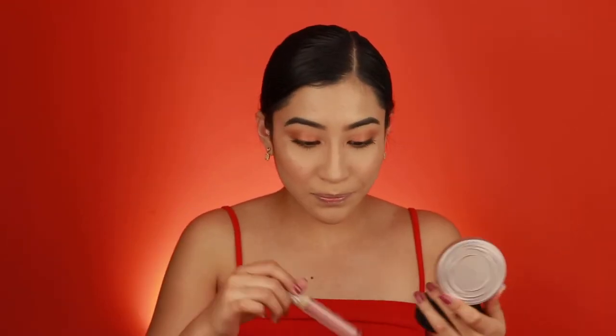The formula is not sticky, feels comfortable on the lips, and I love the smell. It's not too overpowering, but it's just the right amount that you could smell it, even while on the lips. I do love the color. It is a pinky nude that I think will look so beautiful on top of lipstick, right in the center. It'll be just perfect for a combo like that. But on its own, it is still very beautiful.